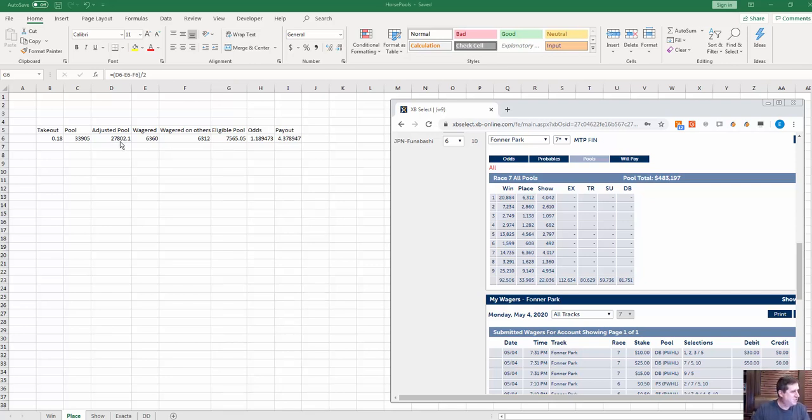After the takeout it was 27,800. You ignore the 12,600 that's going to be distributed to the winners. What's left over is basically 15,000 or so, but you divide that by 2 because you're paying it to 2 different horses. So the eligible pool for each horse is 75.65. Only then do you divide the eligible pool 75.65 by the 63.60, and you get once again these odds, which are 1.18.